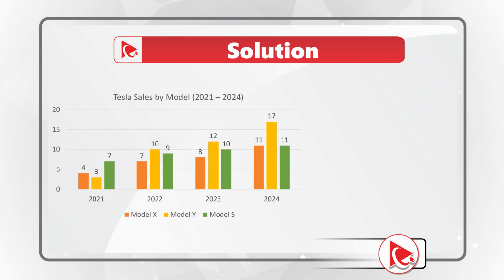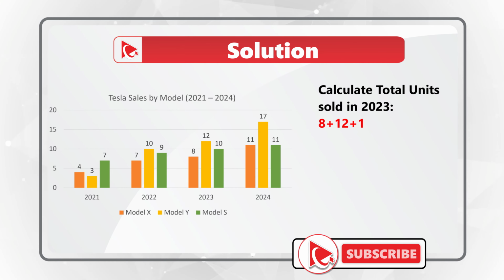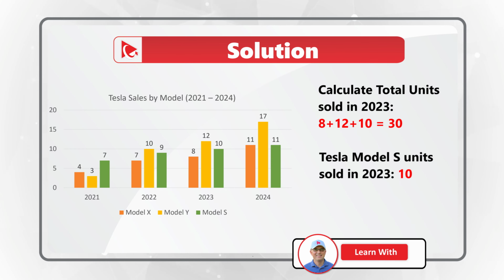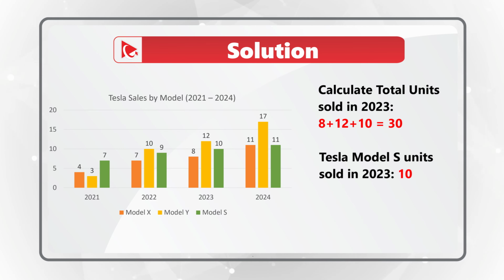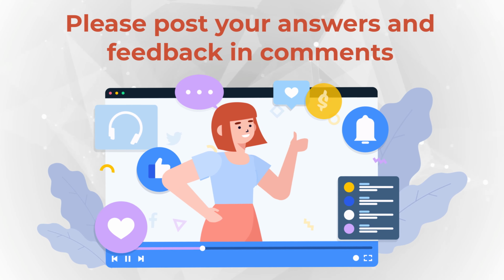So total units sold in 2023 would be 8 plus 12 plus 10 equals 30. Now let's determine the percentage. We sold 10 units of Model S in 2023, which is 1/3 of the 30 units in total. So the correct choice here is 1/3 of 100%, which is approximately 33%. So the answer here is choice C, 33%. Hopefully you figured this out and now know how to answer similar problems on the test.